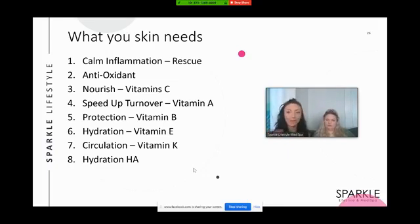Then you can have the hyaluronic acid. Those would be more to help with the plumpness, the hydration, so you have that glowing skin because you have that hydration, hyaluronic. We have that naturally now. It's just with aging, it depletes a little bit. So bringing it back to your skin is really good.